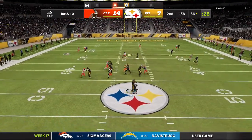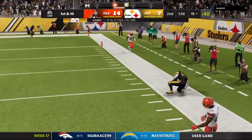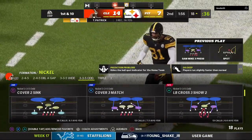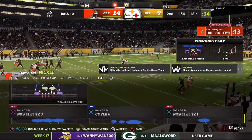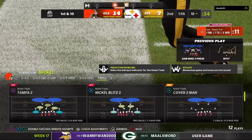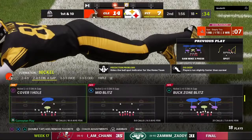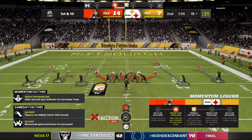Goff on first down. He'll get this one to Patrick. And they'll have it in the red zone before he crosses over out of bounds. That's over 40 yards of movement with those last two plays. So from inside the 20, here's 1st and 10 at the 18.